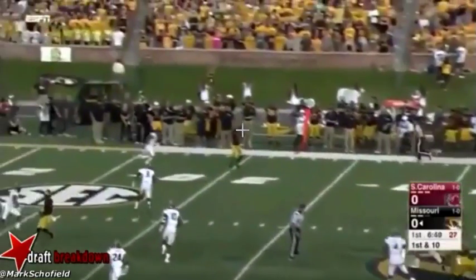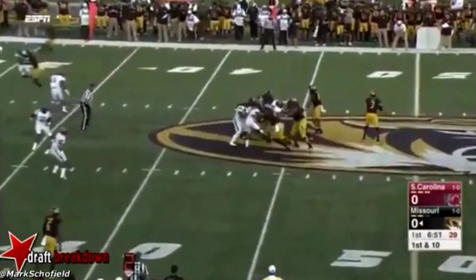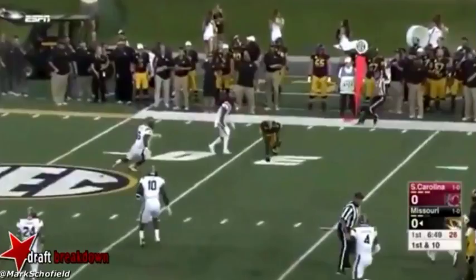Slightly high, but again, it's sort of to the outside. Very catchable ball. It's just dropped. But he puts that right where it's supposed to be. Right on time as well. Good read, good throw. Just receiver doesn't make the catch.